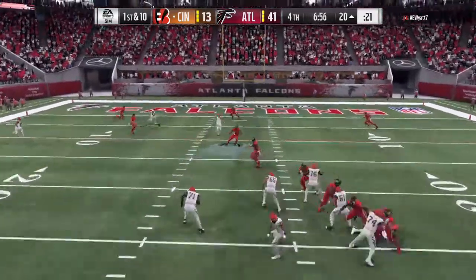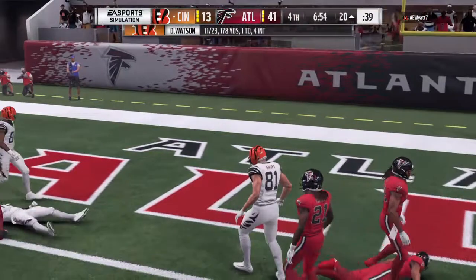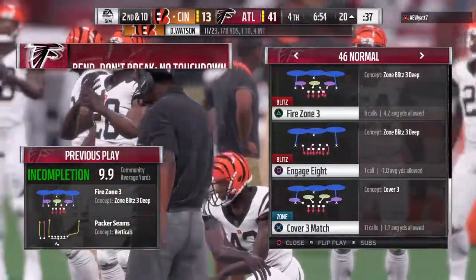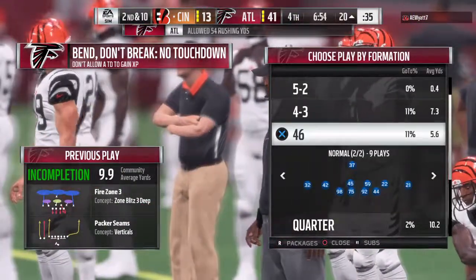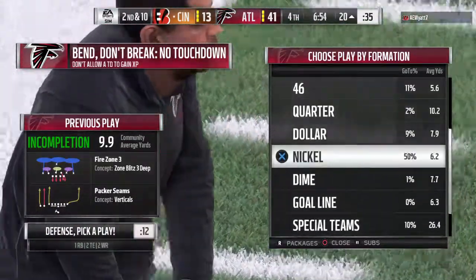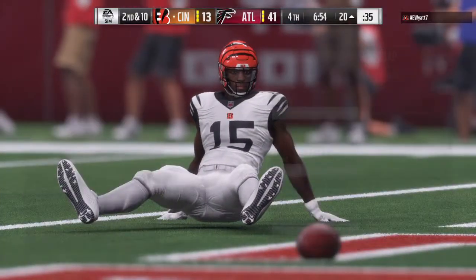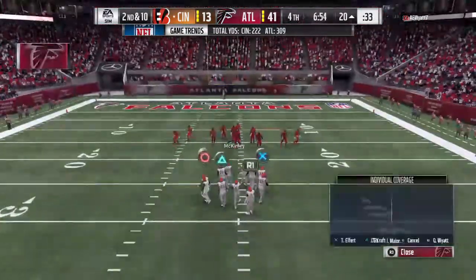On 1st down, Watson. And incomplete. He dropped it in the end zone. I know you felt like saying touchdown there, didn't you, partner? That looked like a sure 6 points, but the contact jarred it free. Got his hands on it, could not hold on through the end of the play. Unable to connect on the 1st down pass play.